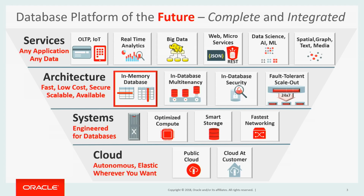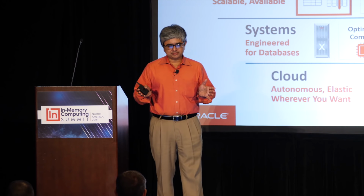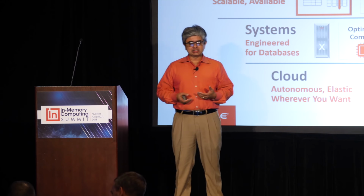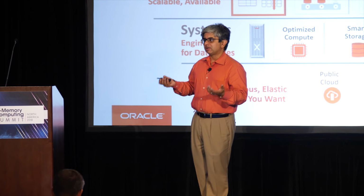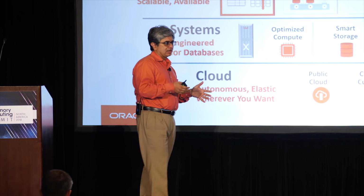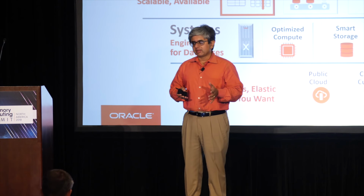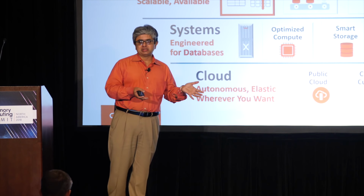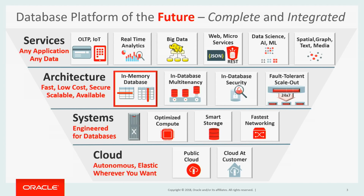I will say the next generation platform needs to support all possible services, be built on an architecture that has in-memory as a fundamental component, in addition to things like multi-tenancy, security, and fault-tolerant scale-out. And we should be able to run this platform on uniquely optimized hardware, purpose-built for these workloads. And of course, this needs to run on clouds of your choice, whether it's cloud at your customer site or on the public cloud. So this is the broad vision of where we think the industry is moving as a whole, as databases become platforms to do more than just the traditional database workloads that existed 2 decades ago.